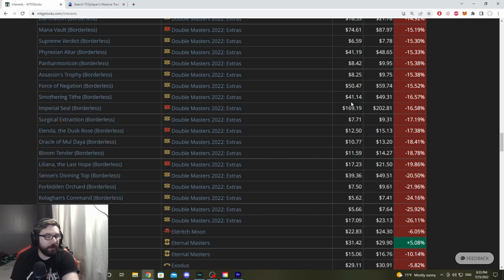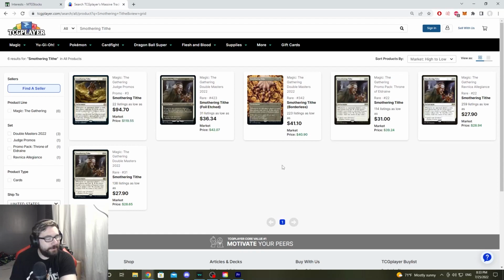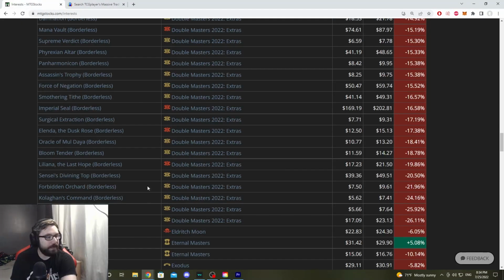Smothering Tithe also, $41. So Smothering Tithe about $41 here for a borderless version of itself, which lets me believe that you could very well sell your Smothering Tithe, get about $30 back, spend an extra $10, and get a borderless Smothering Tithe. And that looks much cooler and is definitely more sought after. So I'd say that Smothering Tithe is worth it. So definitely a good call there.